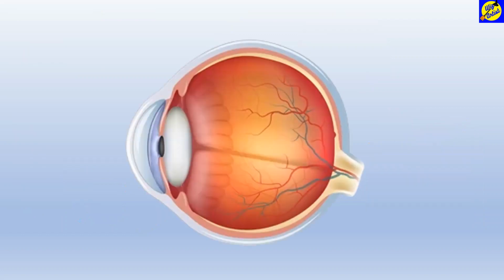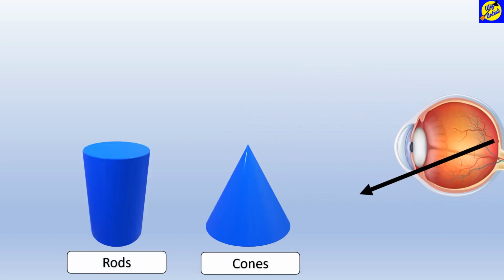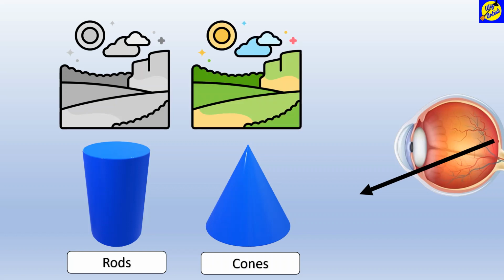Now, you must be wondering, how does our eye help us to see the colors? In the retina, there are two substances known as rods and cones. These help us to see the colors around us. Rods help us to see the world in grayscale, while cones are of different types and they help us to see different colors. Sometimes these cones are missing or they are damaged. Thus, that eye cannot see the world colorful but only in grayscale. Such disease or disorder is known as color blindness.